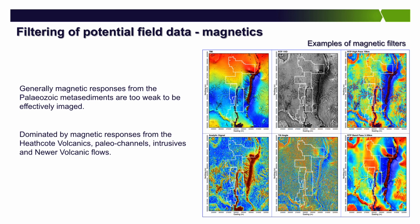And similarly with the magnetics, we can apply various filters to try and enhance that signal as well. The problem with the magnetics in this part of the world is that the response from the Paleozoic metasediments is generally non-existent or very weak. So we don't really get to see those structures that stand out in the gravity. However, we found that it's still quite useful because we can use the magnetics to interpret and to model some of the other features that do show up in the data set.